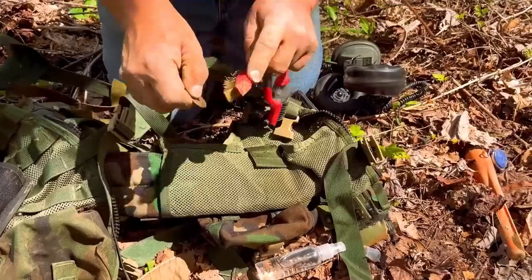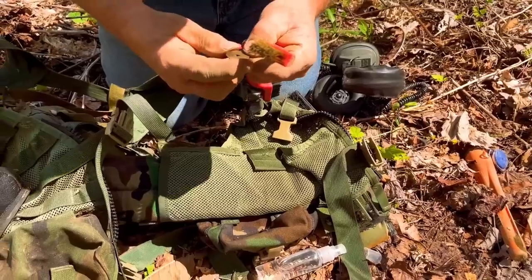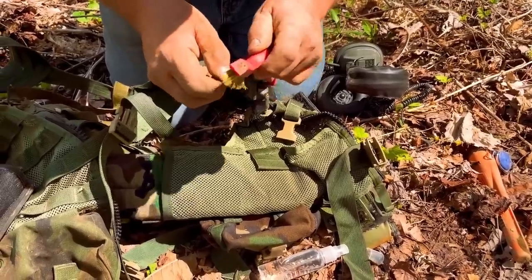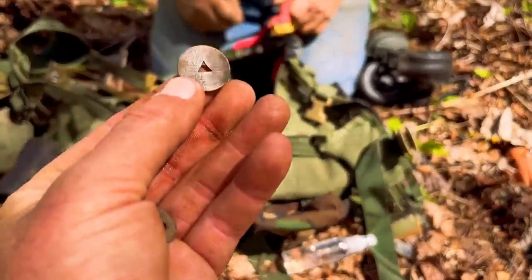Found it the same place the key was. Yeah. I see Orca on there. Huh. That's what I was thinking.